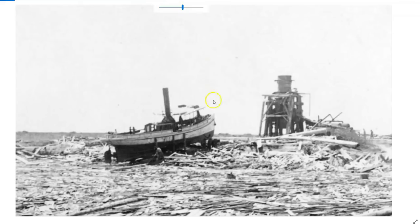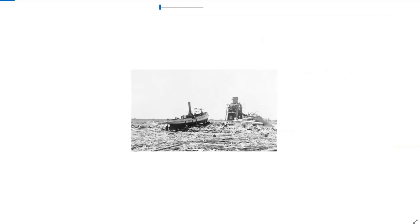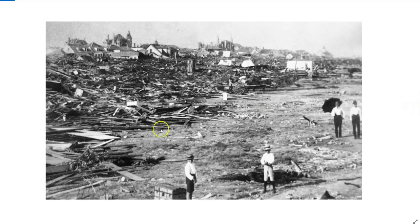Here's a picture. This is inland. This is a boat, obviously. I'm not sure what that is, but can you see all this wood? This is all wood, and that's what really caught my eye. Look at this, this is all wood. And we're going to have a look at some of the buildings in Galveston, and they don't seem to be made of wood. So let's jump in and see if we can figure out what is going on here.